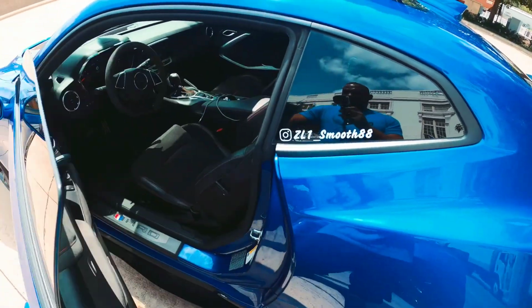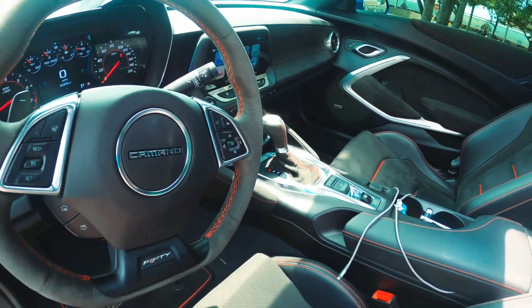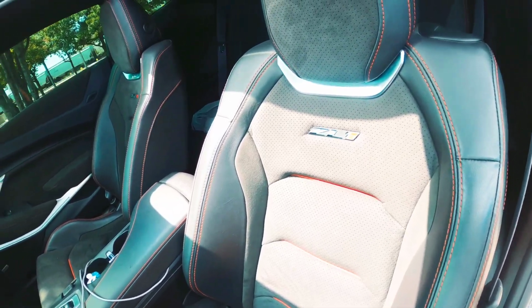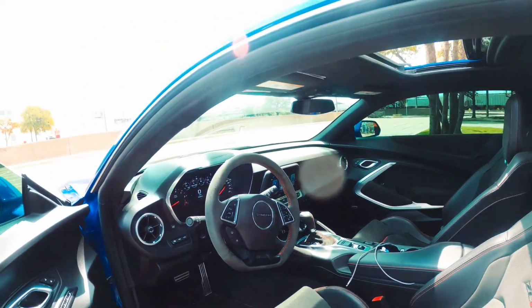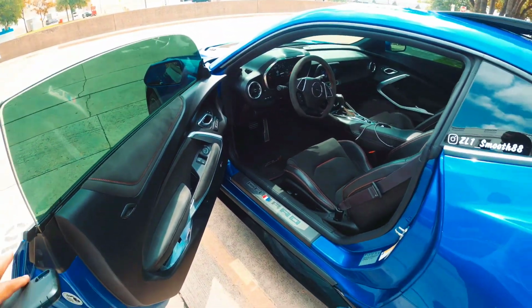It's my boy's car, man. 10 speed, ZL1. It still smells brand new. Got the Recaros, the roof in it. Yeah. LT4 Nace.